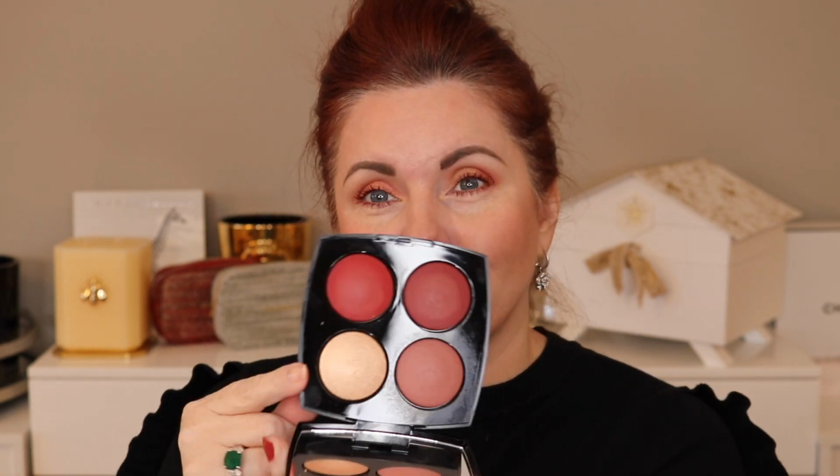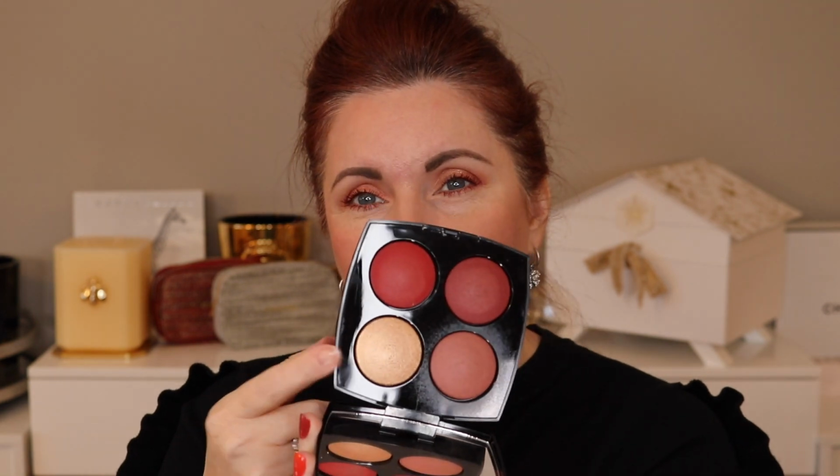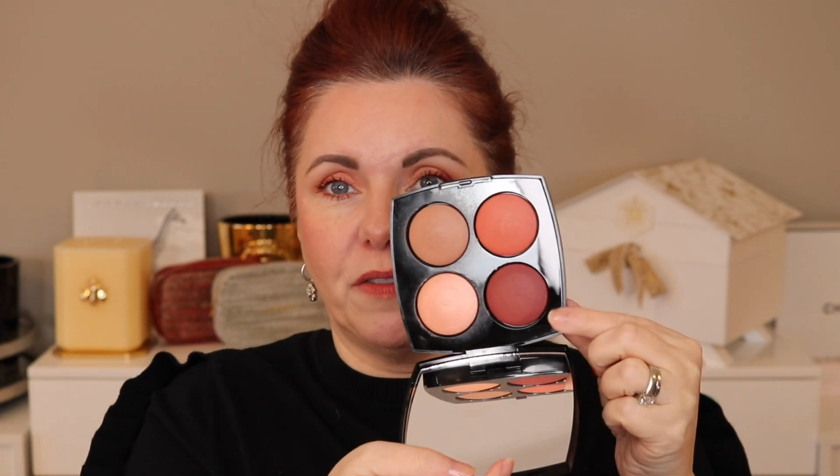The only thing I would say is my favorite shade in here is this gold, my favorite shade for the eye look. So in a way, I kind of wish this gold was here instead of this warmish plum. Like I wish that was the gold shade. And then I would tell you, yes, buy this.